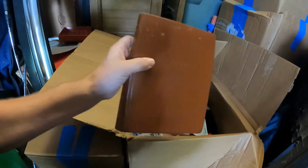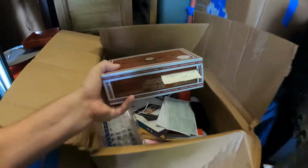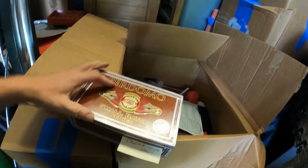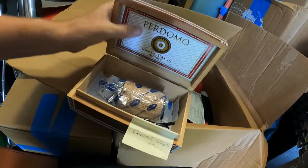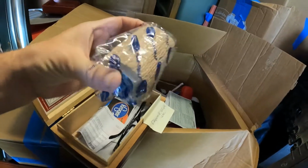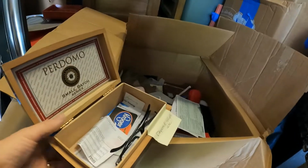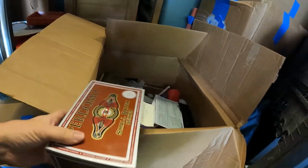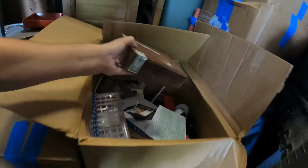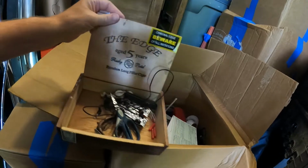Bible, 2003. Got a little cigar box here. Deposit slips, etc. It's got like some bandage, some wrap in there, like when you get injured. Not much else. There's another one here. Let's see if it's just paperwork or... Ooh!